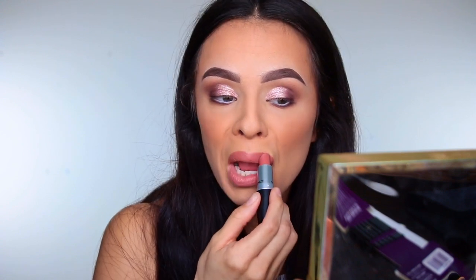I think that this color might be the same as Velvet Teddy. Let me just do a little swatch on my hand for comparison. Okay, this is crazy. So this right here is Velvet Teddy, and this is the lip liner. I think Velvet Teddy might be a little bit more pink. That's crazy. So I'm going to put Velvet Teddy on top of this. No wonder I loved this lip liner so much. It's like the exact same color as Velvet Teddy.